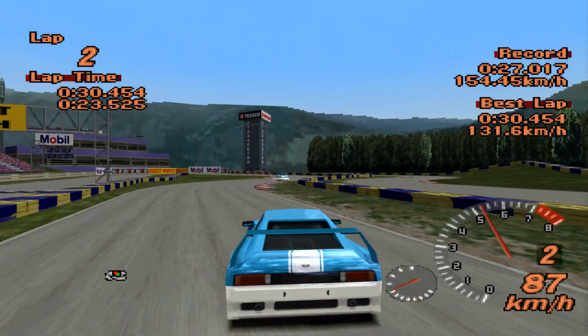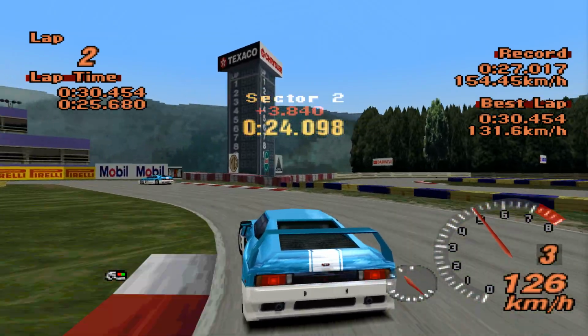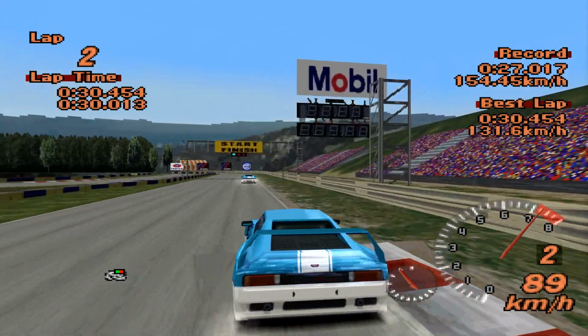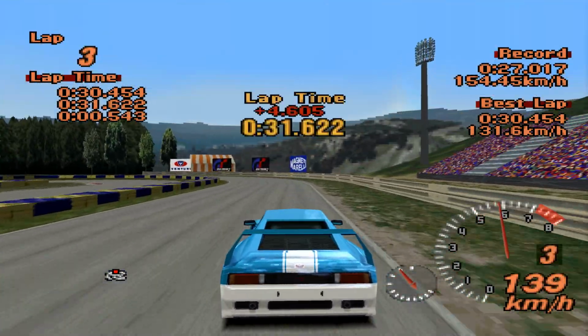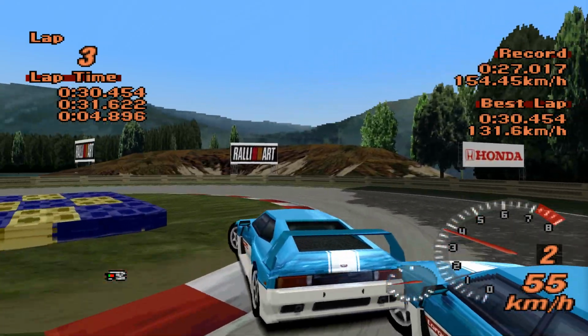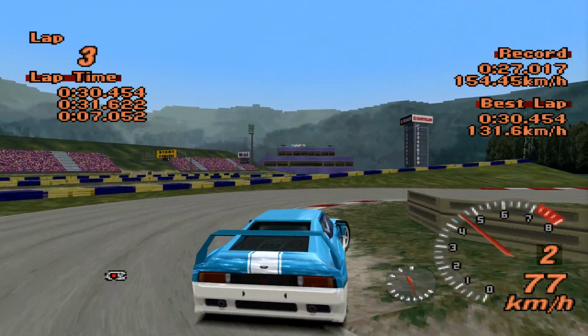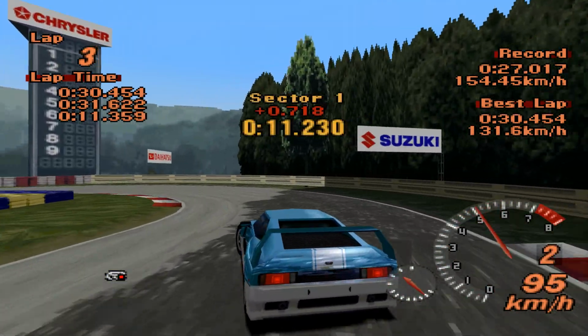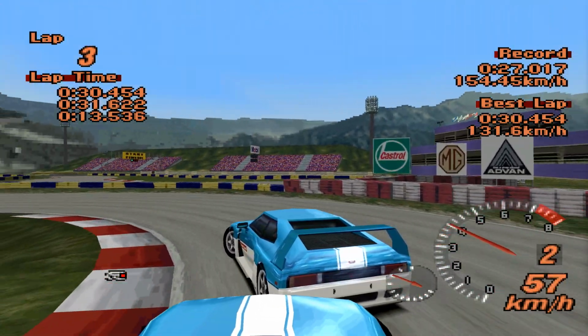So we will try and get our act together and put a lap together. The first thing that is sort of striking me with this car is the brakes are terrible. You know how I mentioned this car in the base game had about 420 horsepower, and now it has about 600 odd?